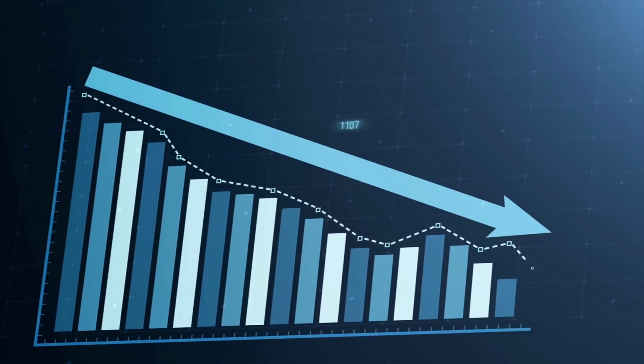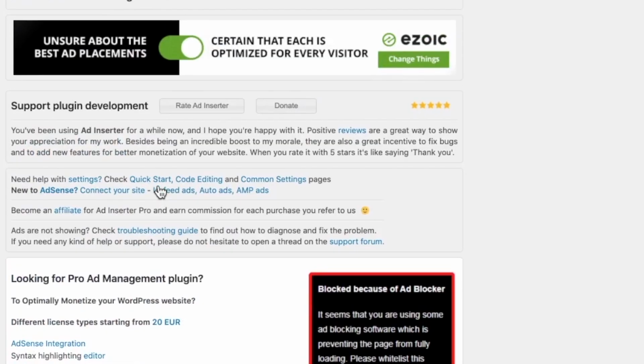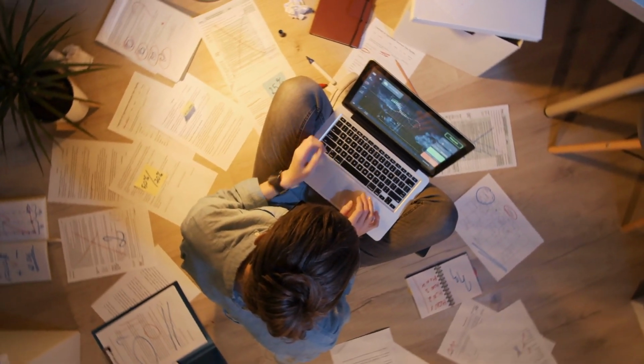My performance here is at an unimpressive 55. If I want to have a competitive edge, this is not an acceptable score. This score wasn't necessarily due to the fact that I was running ads, but because of the third-party scripts that had to be loaded to run the ads. And so that just killed my site's performance.